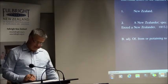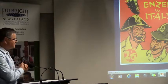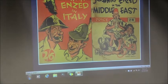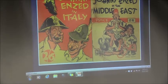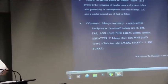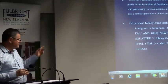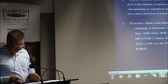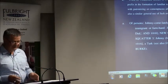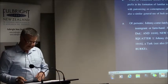Now I have to say too that it became quite common. These are two publications put out in the Second World War. They quite like referring to themselves as Johnny NZ. This is the New Zealanders in Italy and the New Zealanders in the Middle East, but they call themselves Johnny NZ. Now Johnny had been long used from about the middle of the 19th century. It meant a person, sometimes in a contemptuous way, although it could also be an affectionate way, and that is why I have called the book Johnny Enzed and referred to these soldiers throughout as Johnny Enzeds, because they're terminologies and language that they would have identified with.